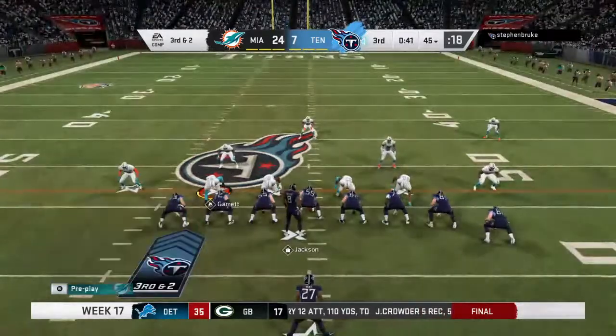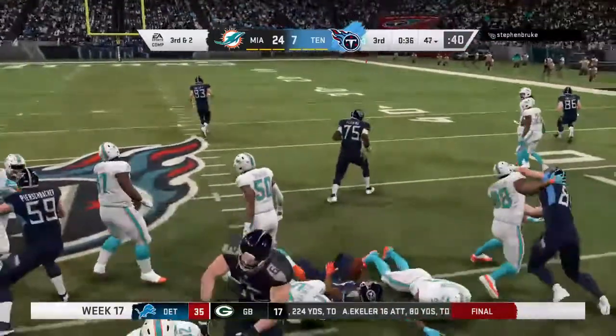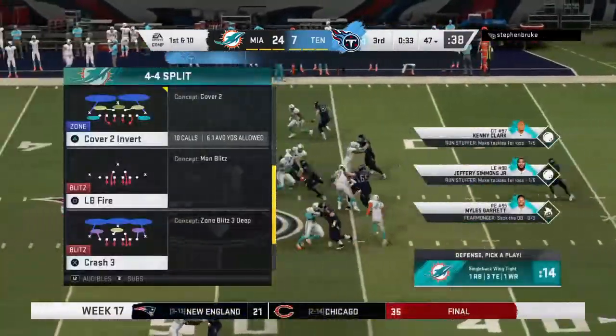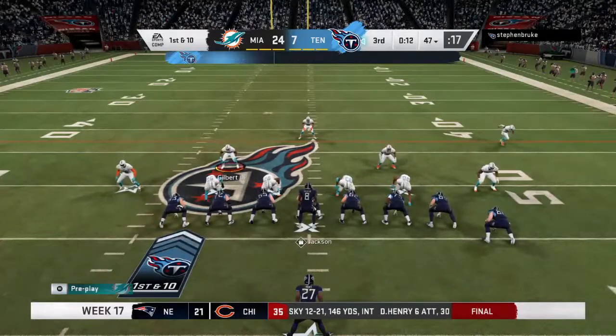This offense in desperate need of a conversion as they come up on 3rd down. They'll try to run for the first down with Hunt, and he's got the first down yardage as he brings this up to the 47. It's a first down following a gain of 3. Check right 54. Right 54.